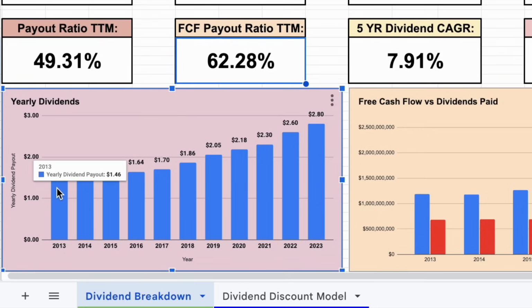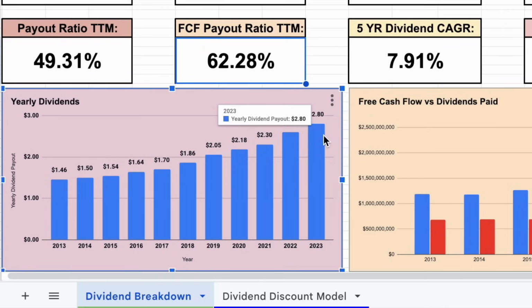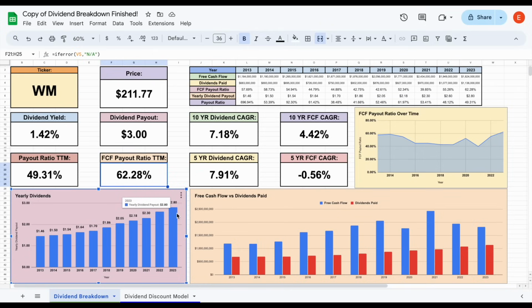Now, if we look at the yearly dividends over the past decade, the company has done a good job of growing those dividends. It looks like in 2013, they paid out around $1.46. And in 2023, it jumped up to $2.80. And after their most recent dividend hike, they're now paying out $3 per share every single year in dividends. And if we look at those dividend growth rates on a 10 and 5-year basis, it's been pretty solid. 10-year around 7.18% and 5-year at around 7.91%.